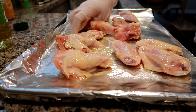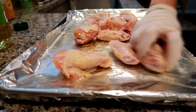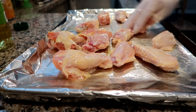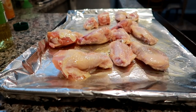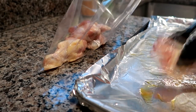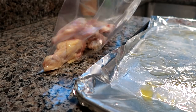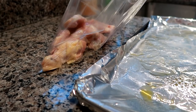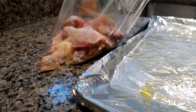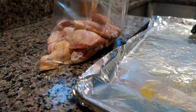So once I had all of the wings coated, because you want them moist so they hang on to that seasoning mix a little bit better, I just grabbed a large Ziploc bag, and I put the seasoning mix in. I put all of the wings in that had been coated with the oil, and then you're just going to want to shake up the bag, move the bag around really well, try to get the wings coated as best as you possibly can.